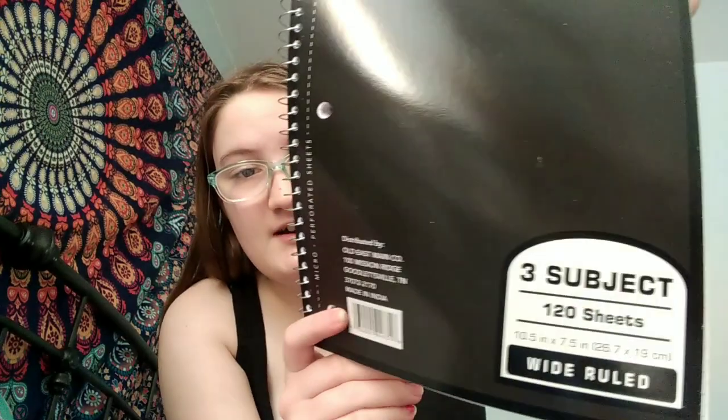Next up I got this black notebook, because for that one class, like social studies or whatever class you have, we're going to need to take lots and lots of notes. And this is the type of notebook I got, just a plain black notebook. But yeah, that's basically the school supplies I got.